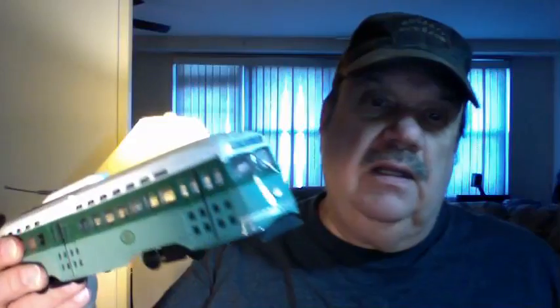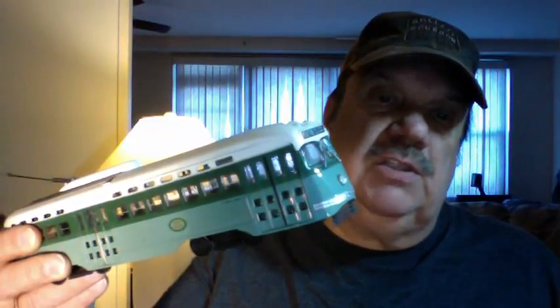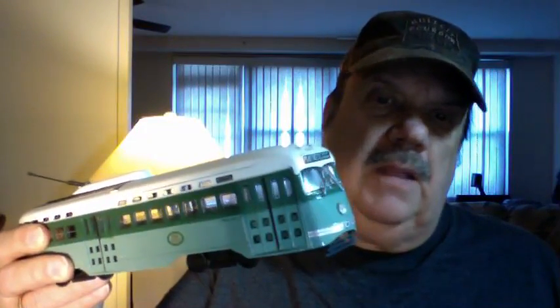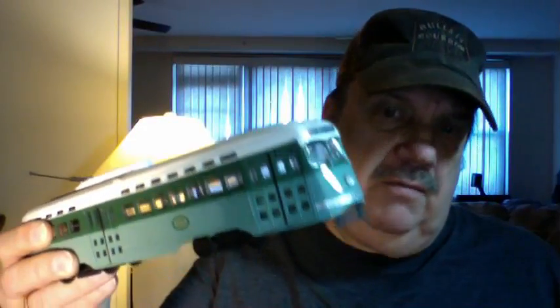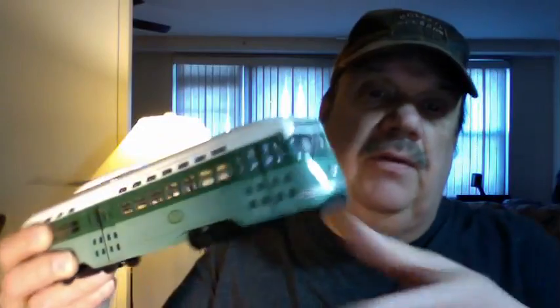Then, of course, my trains and the old trolleys. These were the old PCC trolleys, the presidential trolleys, and that's an old public service type trolley that ran until maybe 10 or 12 years ago in Newark. They ran these trolleys before the light rail came about. They call them the presidential trolleys, and that's what that is there.